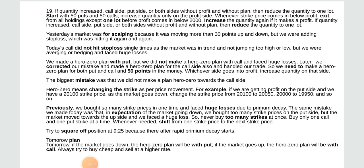Hero zero means changing the strike price as per price movement. For example, if we are getting profit on the put side, and we have the 20,100 strike price, as the market goes down, change the strike price from 20,100 to 20,050, 20,000 to 19,950, and so on. Previously we bought so many strike prices at one time and faced huge losses due to premium decay.